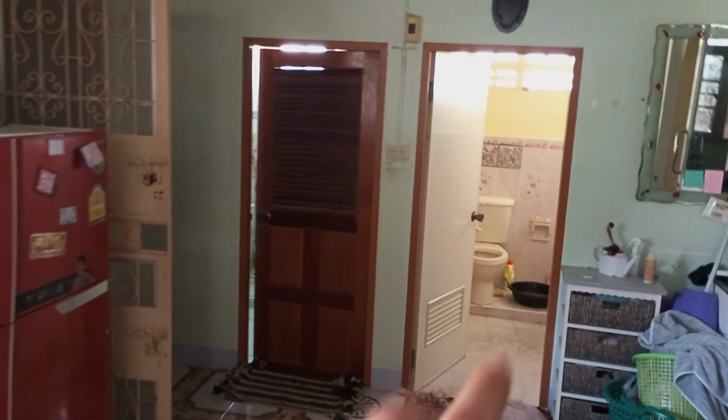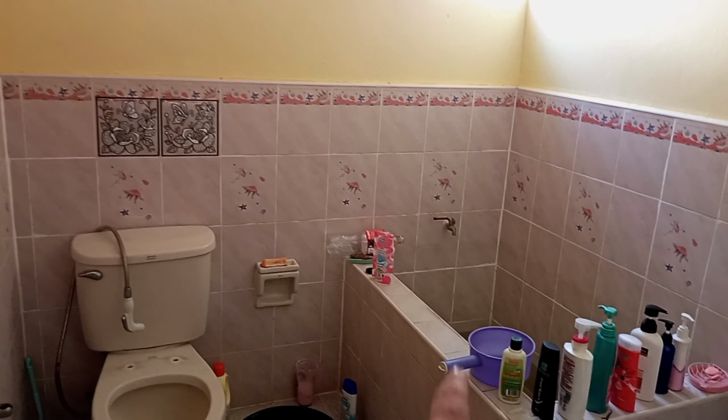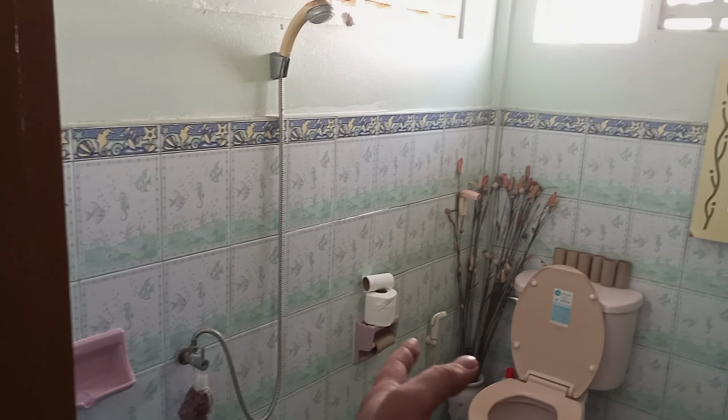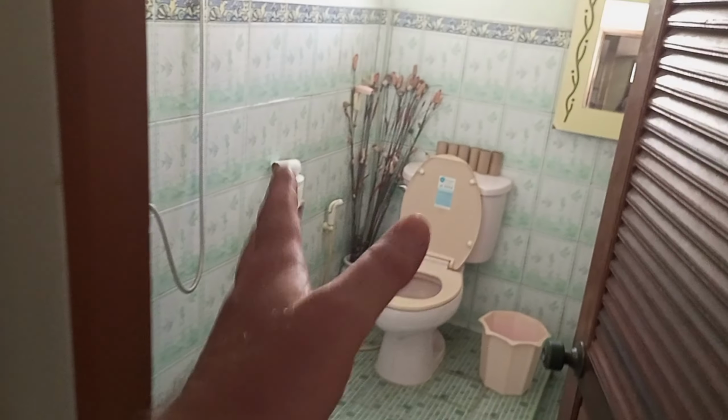The two indoor bathrooms. This one's the shower room and that one's the toilet. And here we got the shower. It has a hot water heater right there. And the toilet we don't really use. Water reserve tub. Sink and little medicine cabinet. And in this bathroom, there's a shower head, but no heater. We don't use it. Toilet paper holder, bum gun, toilet, bin, no sink.